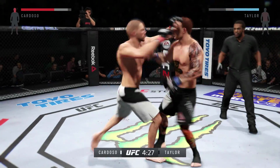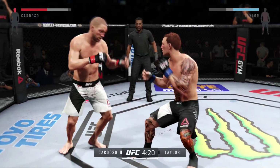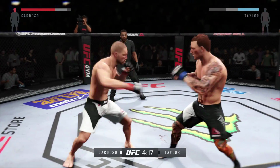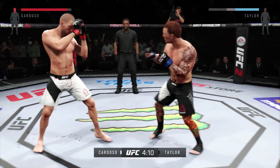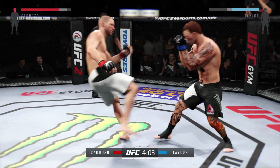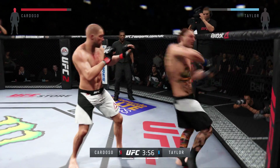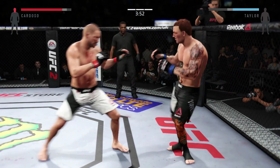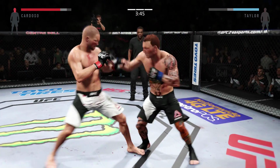The swelling in his eyes is starting to get worse. Nice knee to the body. Both men scoring points here. Oh, big right hand. What a jab. Teeing off. And he just missed. He connects with the head kick. Hit him with the right hand. Oh, and another one. That hurt him.